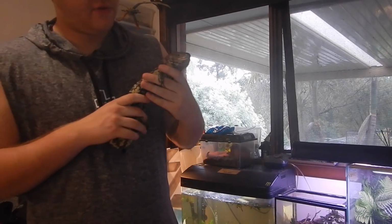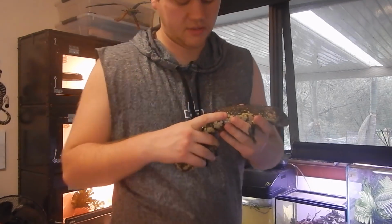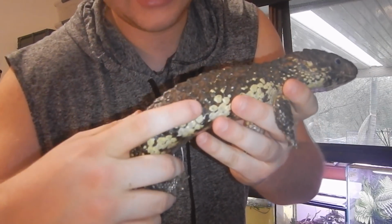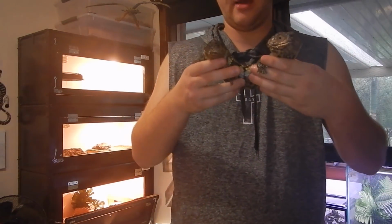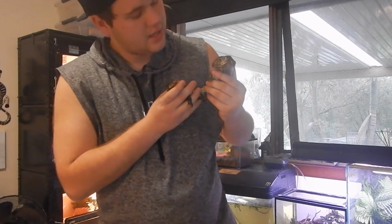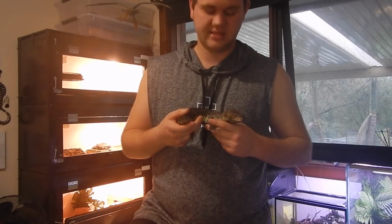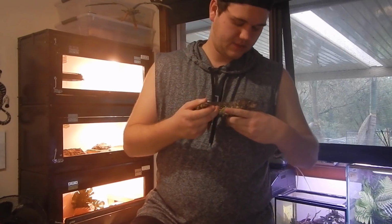Shinglebacks also have a lot of different names, from buttheads, pinecone lizards, a lot of different things, but obviously they've got the large defined scales, and their head looks a bit like their tail. So I've had this guy for not too long now, but yeah, very unique lizards. They're basically cousins to the blue tongues, so they're same sort of family.